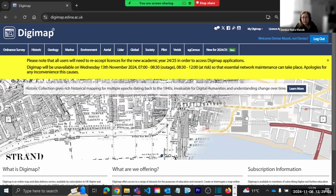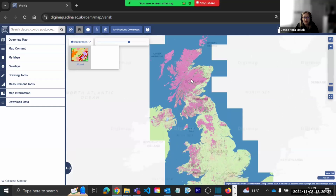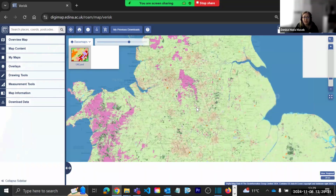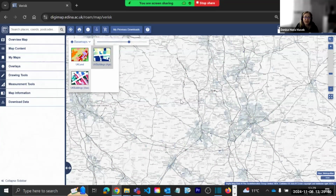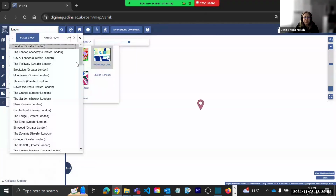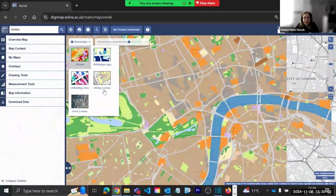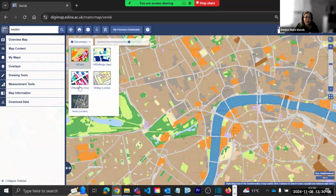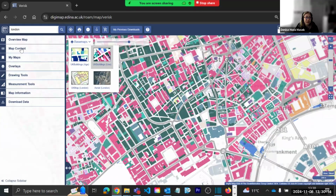If you go again here and click on Verisk Digimap, that's how the map appears to you initially. You can go to the base maps and choose different data collections. I am here on UK land, and as I zoom in, I will see different base maps appearing, like the UK buildings and the UK by age and use. So let me go to a place that everyone can recognize, like Greater London. Here I'm using the UK buildings age. If I'm getting confused about what all these colors are, like the use, for example, you can just go here to the map content.